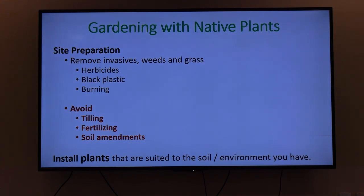In site preparation, remove the invasives. Remember, they're going to outcompete your natives, so don't put them in with invasive plants. You need to remove your invasive weeds and grass, and there are several ways of doing that. Herbicides are one way. Black plastic will do it. It takes a long time, and it heats up the soil so much that it kills microbes in the soil. We're learning more and more about how the microbes in the soil interact with the roots of our plants.